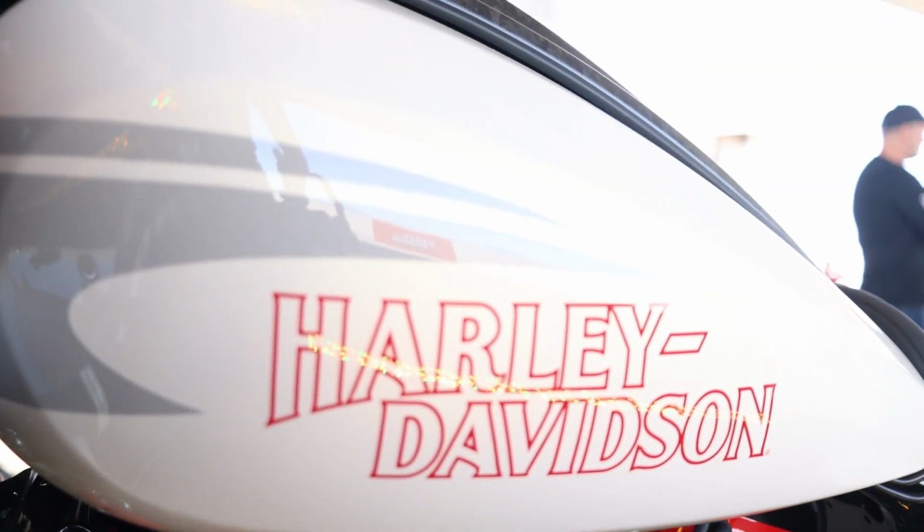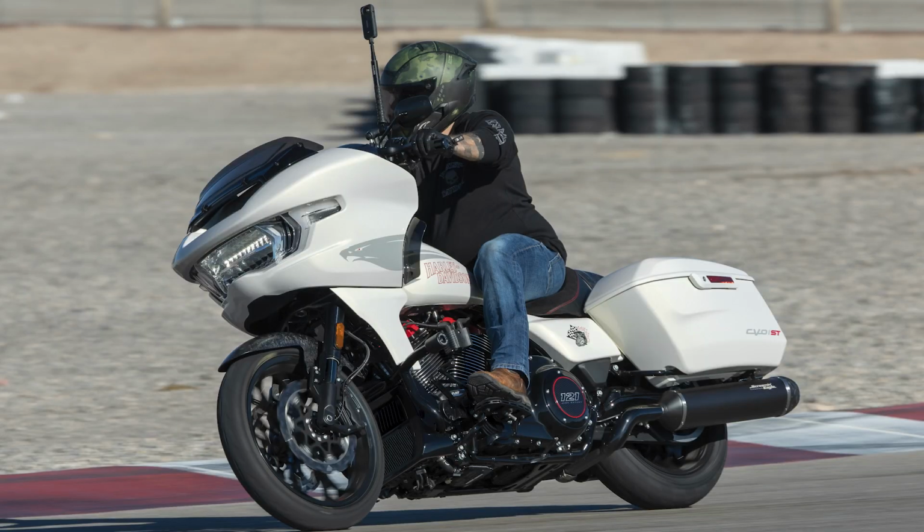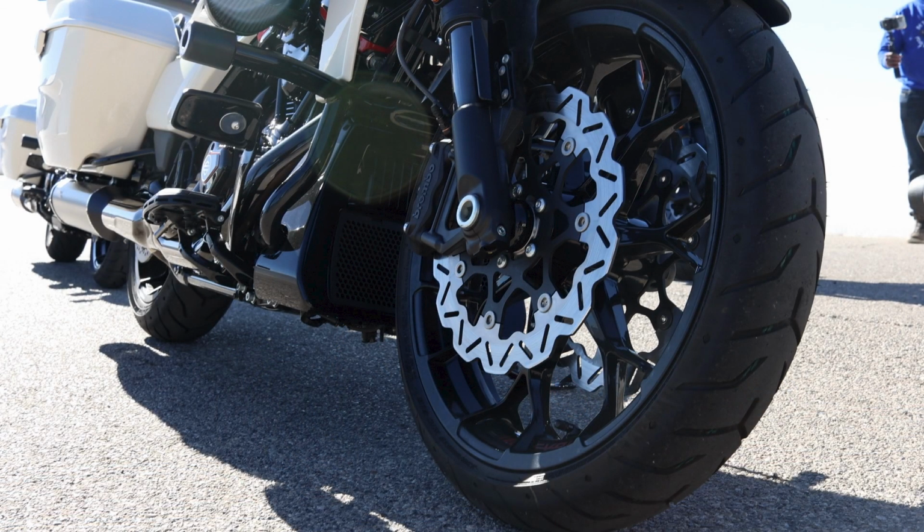We also have a slightly redesigned windshield, a little bit more aerodynamic for the performance-centered ST. We have the high-performance Brembo brakes in the front, along with a new rotor design that, of course, is there to dissipate as much heat as possible because, again, this thing is built for the track.